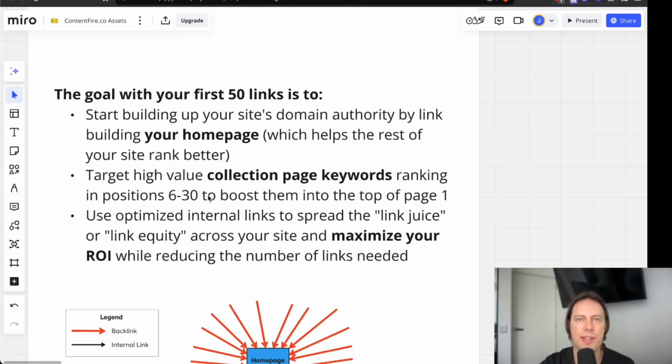So those are the ones that will be in kind of striking distance of ranking well, to really boost them into the top of page 1. You don't want to focus your link building efforts on keywords not ranking anywhere in the top 10 pages. Google's not even recognizing those as relevant for the keyword at that point. So your link building resources are best spent on keywords, pages, already getting some traction, ranking in the top couple pages of Google.